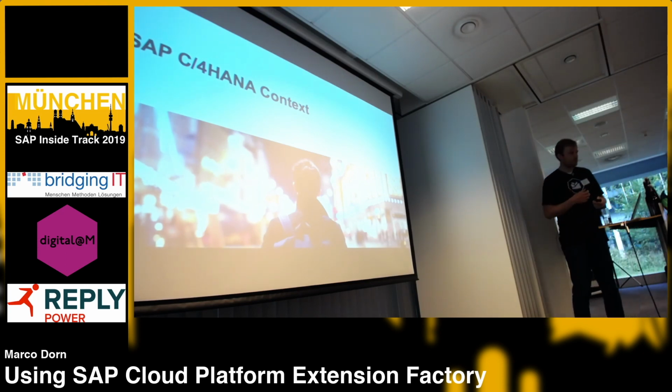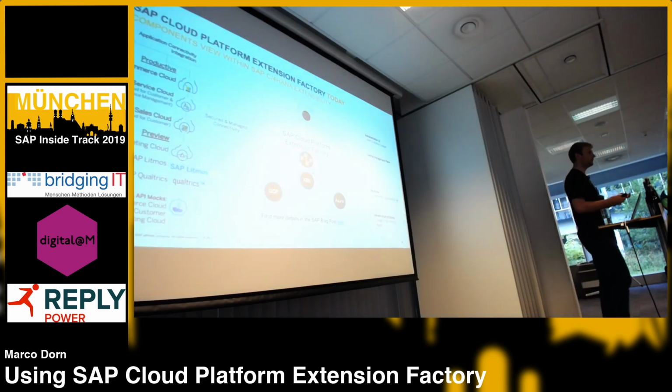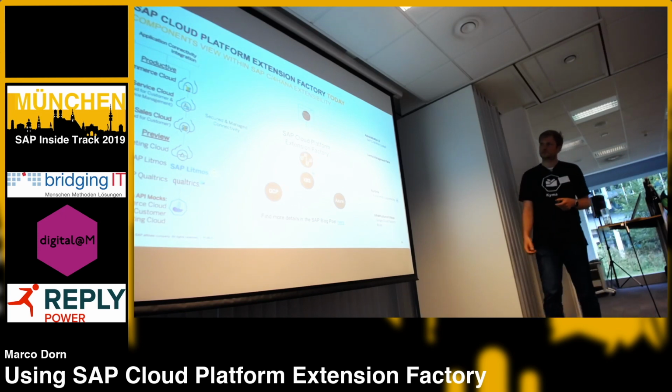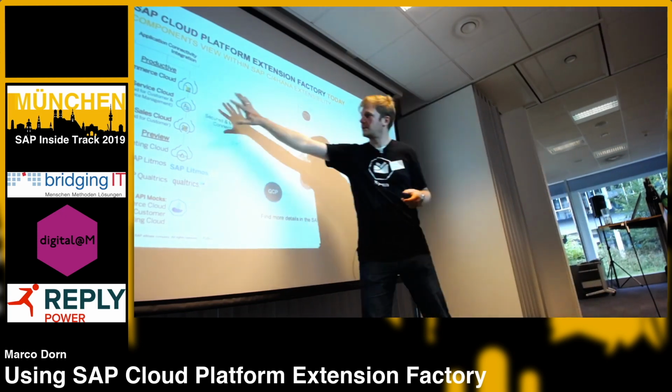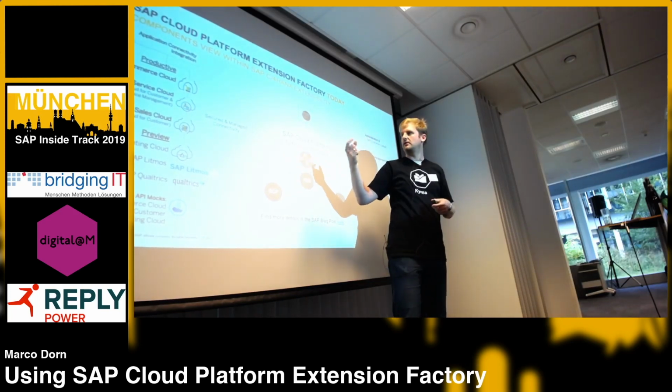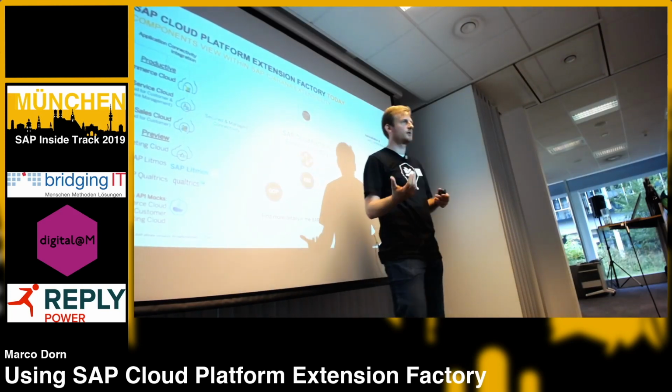And in there, we're already living this Cloud Platform Extension Factory concept as part of our C4HANA cockpit, and as well using the Kyma open source project. So what is possible today is to extend those products here on the left side, where we have already this trusted connectivity established. It's like in commerce, it's literally like 3 clicks and the connection is there.